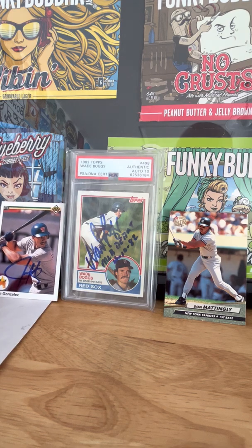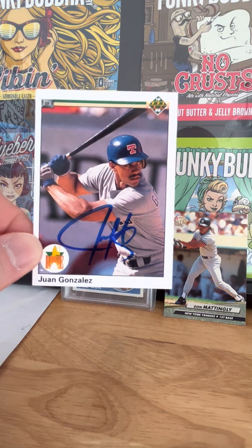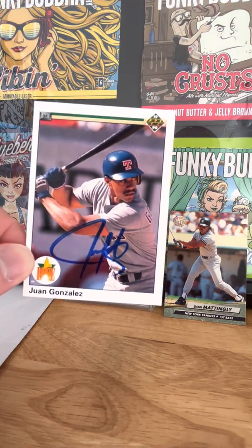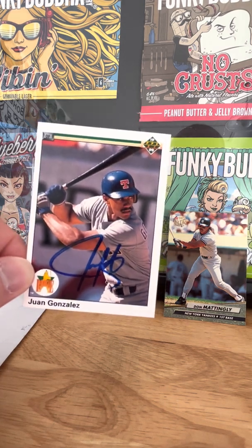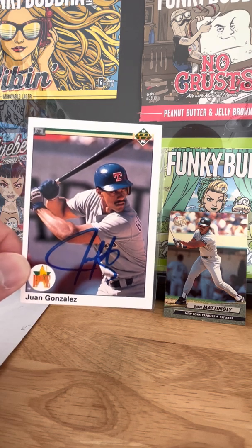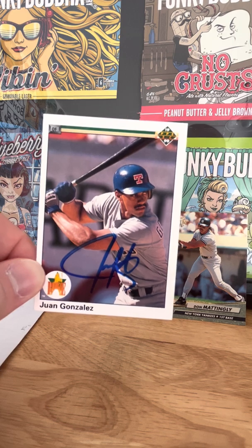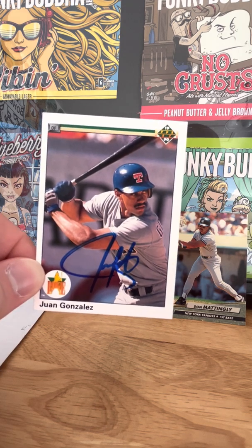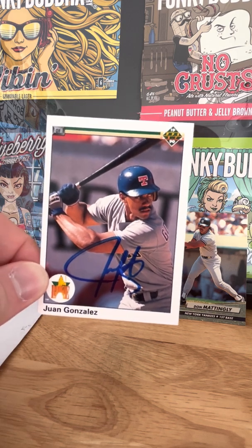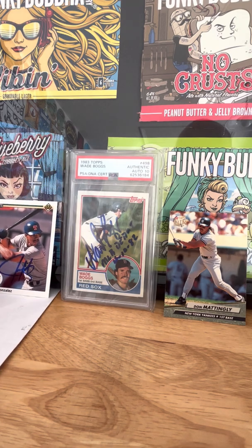Again, this Juan Gonzalez, I scooped up that rookie out of my first video where I had those over 200 cards that I got for 75 bucks. This is one of those cards. So now it's like I got the Juan Gonzalez autograph rookie as part of that deal. So this card cost me 40 cents. It actually had to use 4 stamps because it was going to Puerto Rico. It's more postage, but still, the cost of 4 stamps, maybe 50 cents it cost me for this card, probably less. And I got a beautiful Juan Gonzalez rookie autograph.